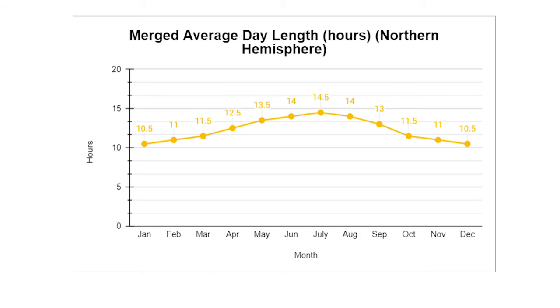Speaking of seasonal cycling, here is the average day length per month. You'll notice that it peaks in the summer months and drops in the winter. The difference of 4 hours makes a difference over the course of a year. So since we're still on the topic of seasons, let's talk brumation properly.